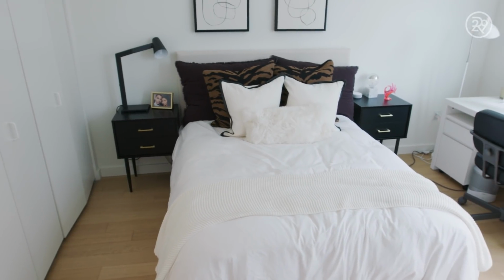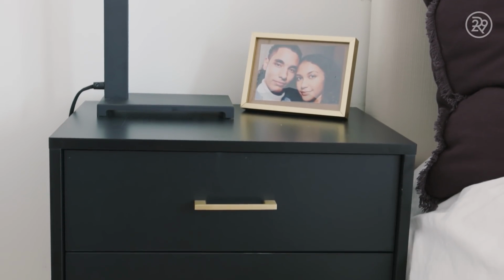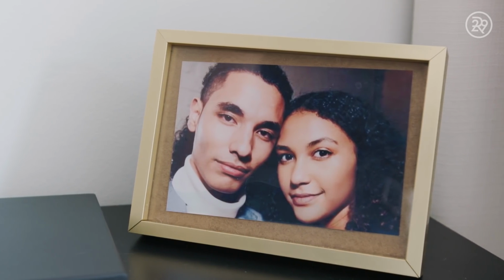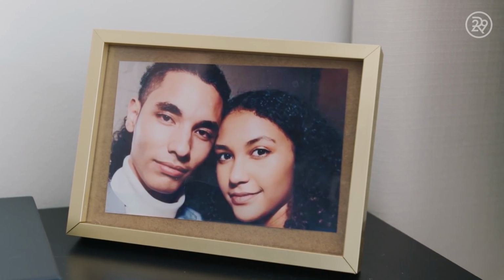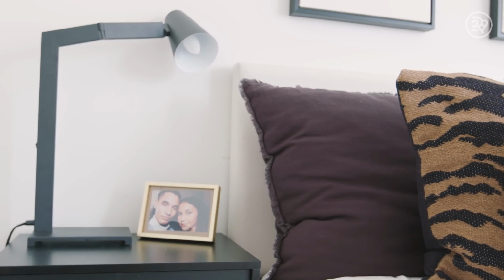2 nightstands, so this one is for my boyfriend, who you can see pictured there. We have a really great system where he pretty much comes over every other day. We spend the weekends together, and when we are together, it's very intentional. So there's no laptops, there's no phones out. Well, we are probably watching TikToks together, but we're not working, so that when we are together, it is for us. And so I think that time is way more valuable.